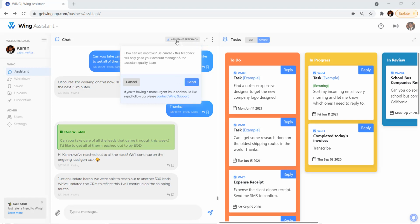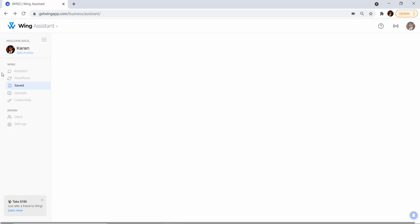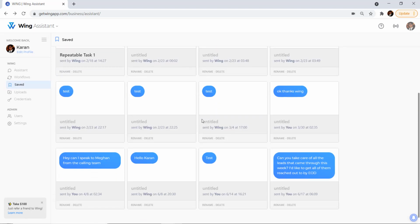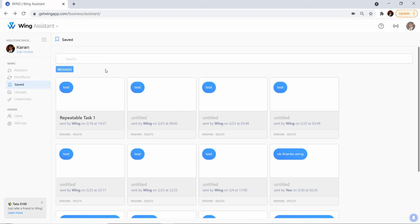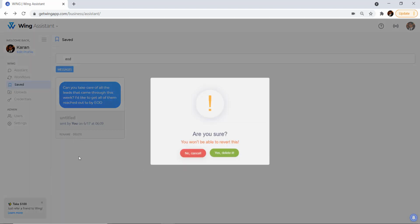In addition to that, we've also redone our bookmark system. No longer do we have that very strange and awkward way to save bookmarks, but today, if you tap right over here to save a message, and then click over here and click View Saved, or just tap Saved in the nav over here, you'll be able to see all the messages that you saved with Wing. You can also search them very efficiently, like that. You can rename them, delete them, and more.